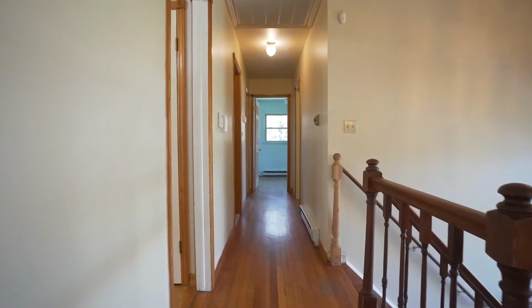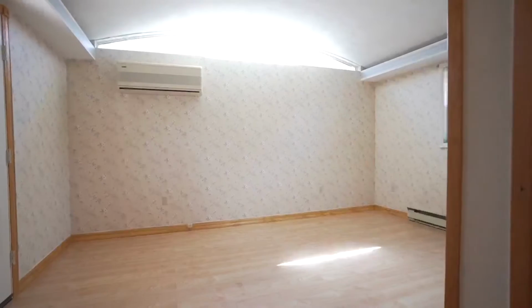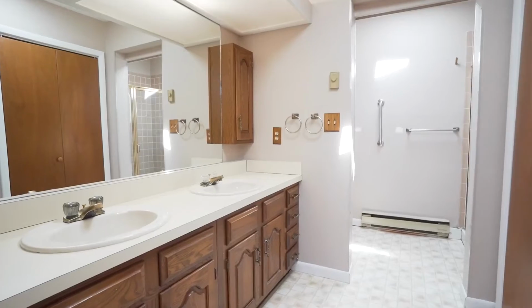Down the hall, you'll find a full bathroom and 3 well-sized bedrooms leading to the primary suite addition. The primary suite offers a generously sized ensuite bathroom and private entrance to the back porch.